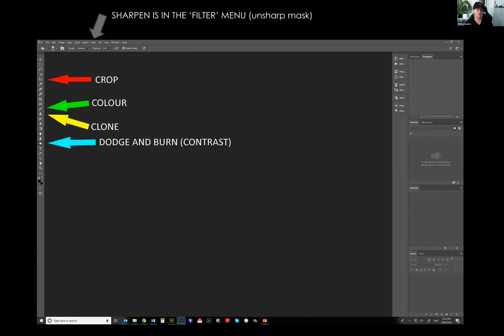So I've just got a little demo here where everything is. So sharpen is under the filter menu, the crop button, the coloring-in tool is the paintbrush, clone is like the stamp, and dodge and burn is the hand. And when you select that, that is dodge, which is darken, and burn is also under there as well. It's a little icon. I'll show you that when we get going. And that's just to add or take away contrast.